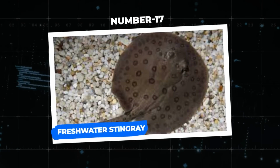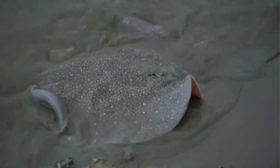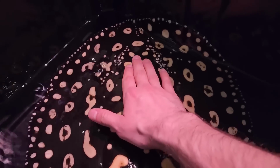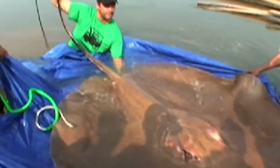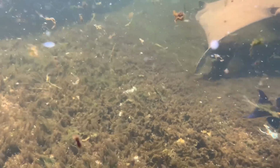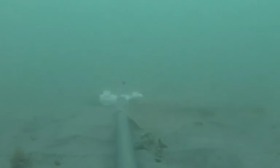Number 17. Freshwater Stingray. These are rare types of rays occurring in freshwater rather than saltwater. Freshwater stingrays are an endemic species of the Amazon River system. Despite their gentle disposition, these animals inflict more human injuries than any other Amazonian species. Stingrays frequently replace their spines due to their high spine turnover rate, and they occasionally even have two at once.